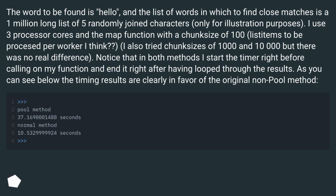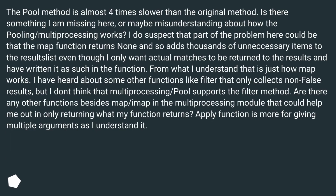Notice that in both methods I start the timer right before calling on my function and end it right after having looped through the results. As you can see below, the timing results are clearly in favor of the original non-pool method. The pool method is almost 4 times slower than the original method.